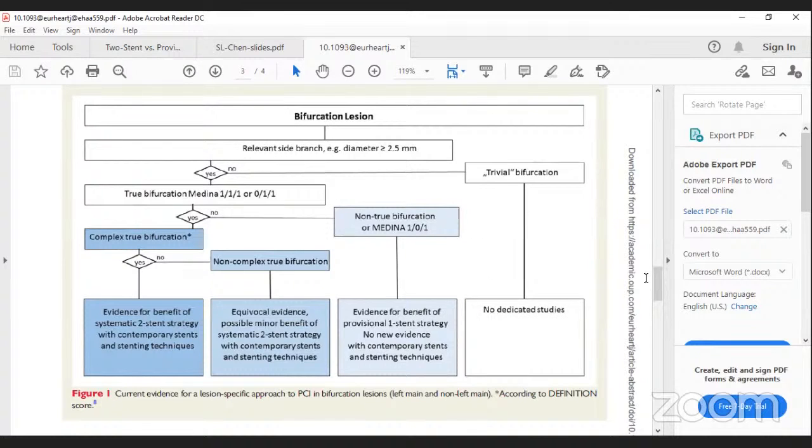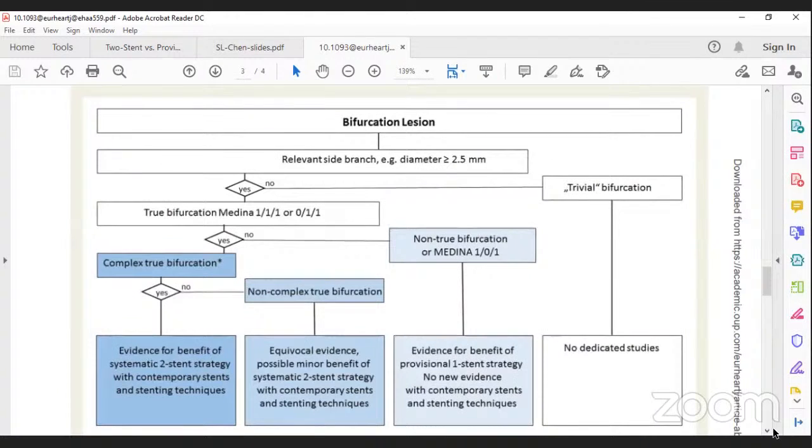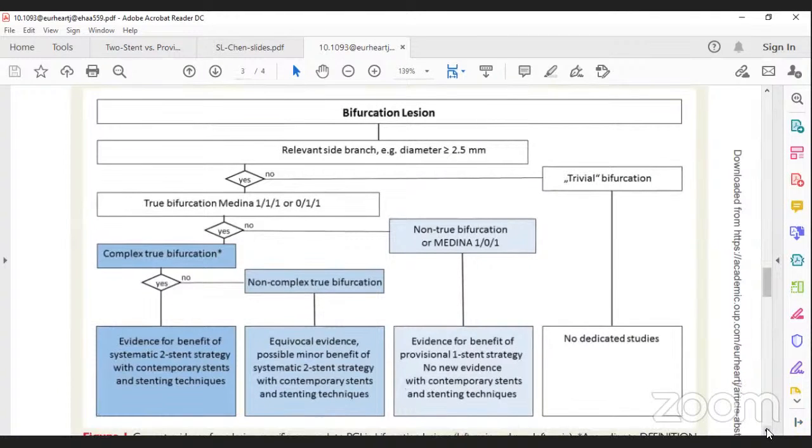Yes, we're seeing your screen. This is a recent editorial from the European Heart Journal, and this editorial was discussing the previous trial that I showed you, the DEFINITION trial. The authors of this editorial tried to get a nice flow chart which matches our practice. So this is the flow chart. There's a bifurcation lesion. First question, is this a relevant side branch with a diameter more than 2.5 millimeter?